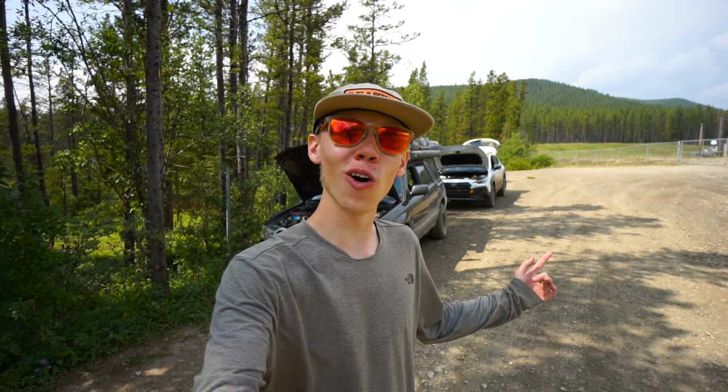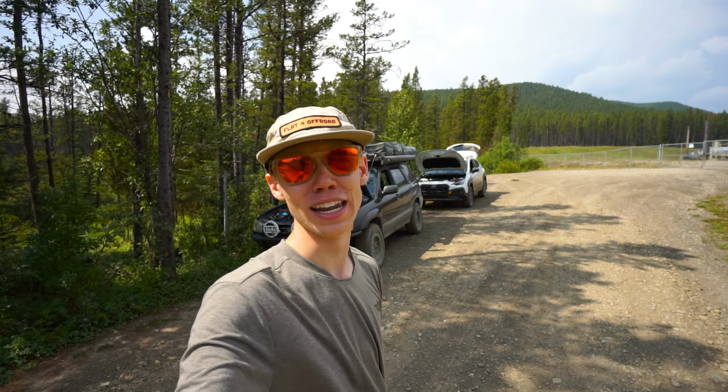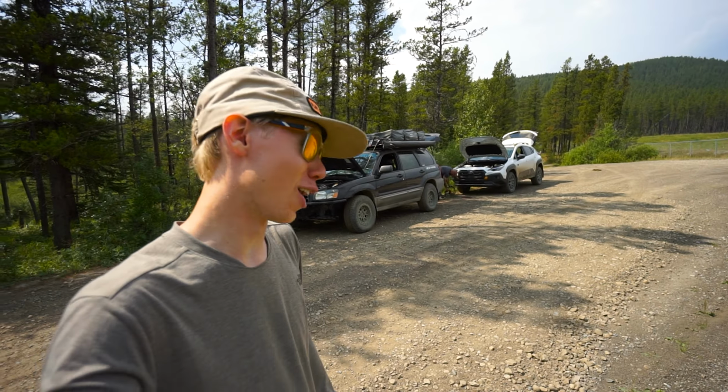And well, there we go. We're at the trailhead and all aired up. So, turns out these two Subarus can do this unnamed trail. As you saw, there was a couple little tricky sections here and there. And if you take the fun lines, it's a ton of fun.